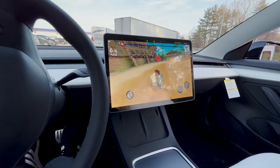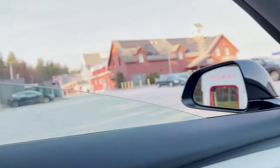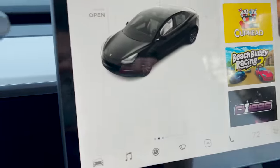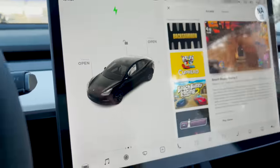What? Oh my God, what the hell? Another Tesla just pulled up, but theirs is without the Uber turbines in it. Man, it just makes such a big difference with the performance wheels.